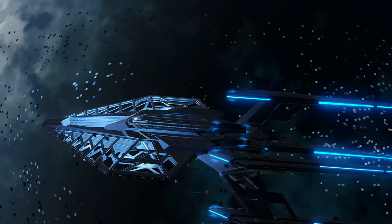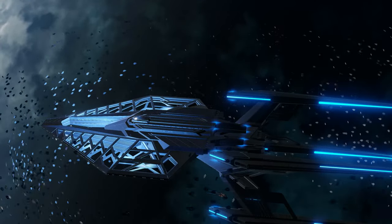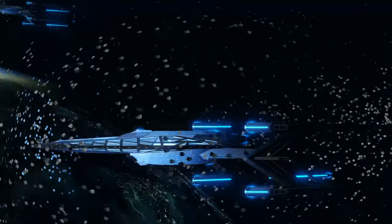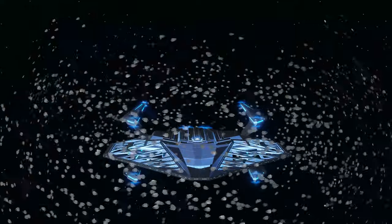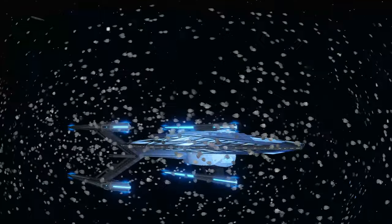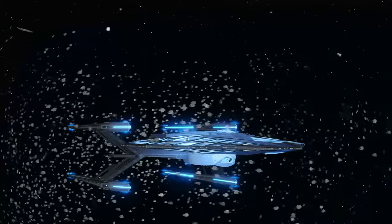So we can see right through the hull there, because literally whatever was covering our hull is flying around us now. Let's read the specs on it here.